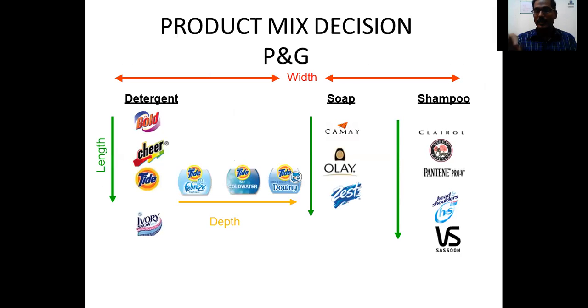Like Nestle has got Maggi noodles. Okay, then usually Maggi noodles will be accompanied by tomato sauce. So they have Maggi tomato sauce. So that is a product line. So product mix decisions, FRPNG.